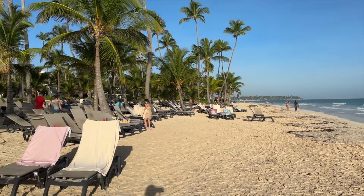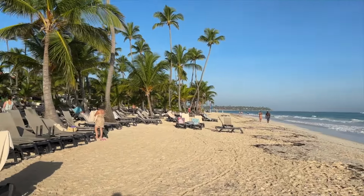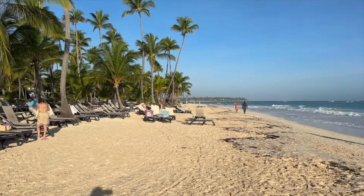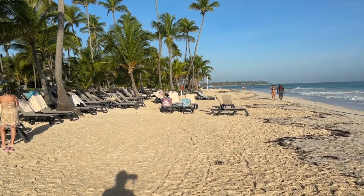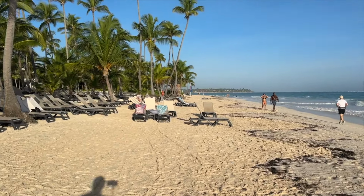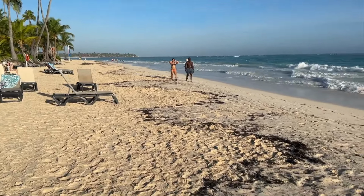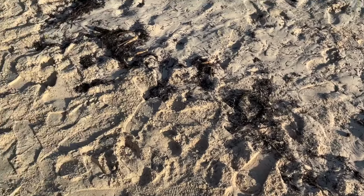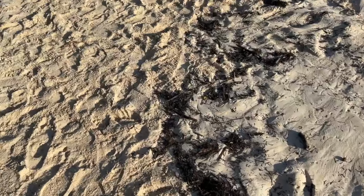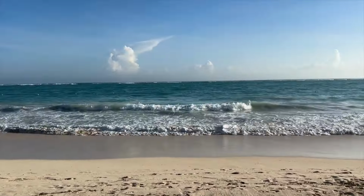The beach at the Occidental Punta Cana, compared to Palladium, is already wider. More beach here. A little bit of seaweed, sargassum, but really just a little bit. And the ocean is clear as can be.